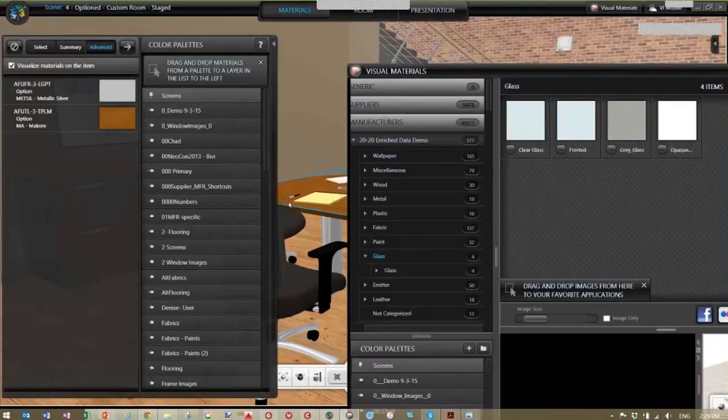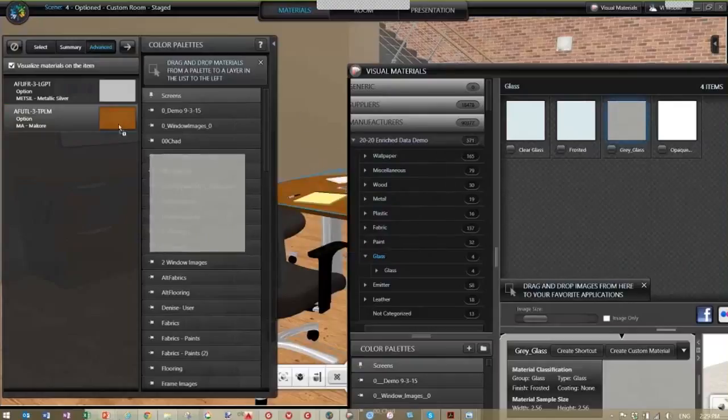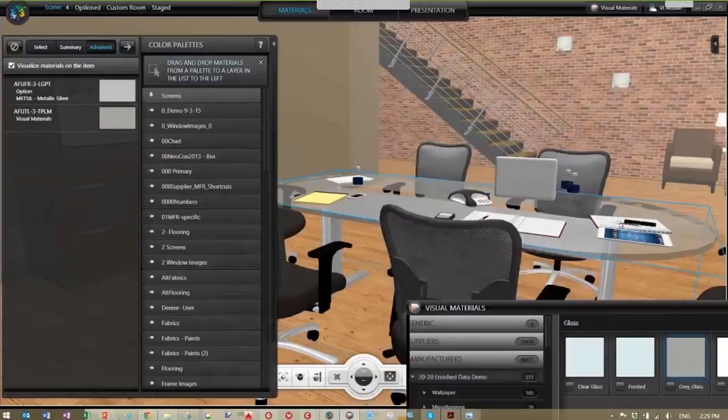So I have the table selected in the background. I'm on the advanced view. I'm going to take this gray glass, and I'm going to drag it and drop it right onto there. So now you can see that that glass is applied to everything on that layer.